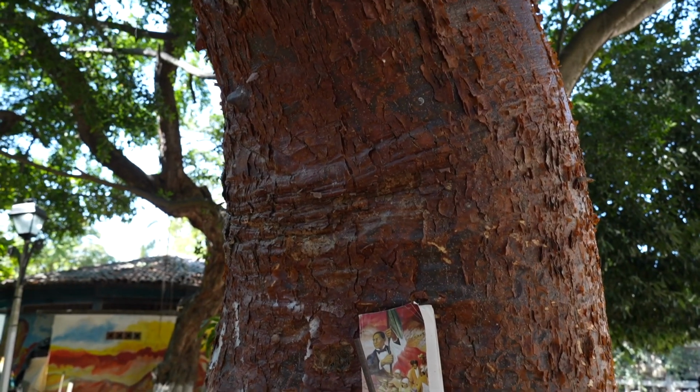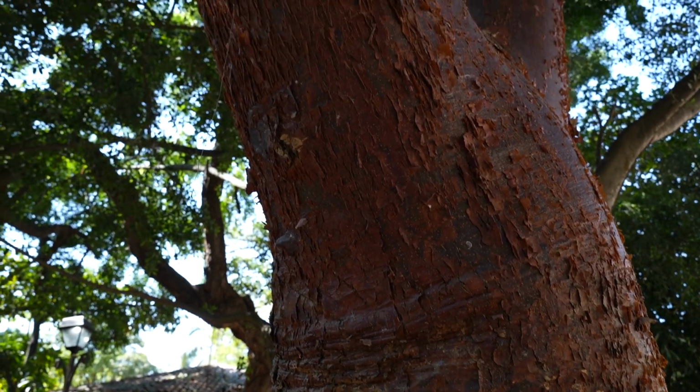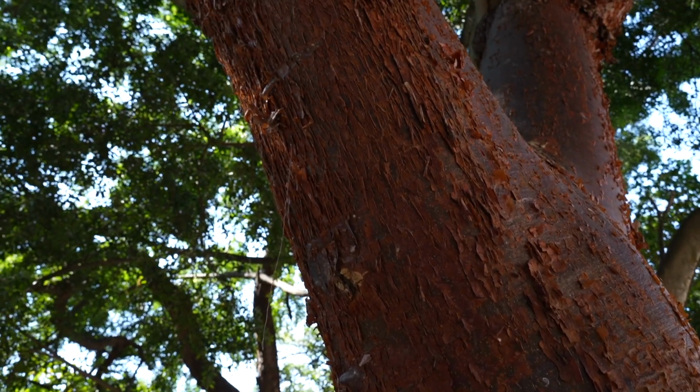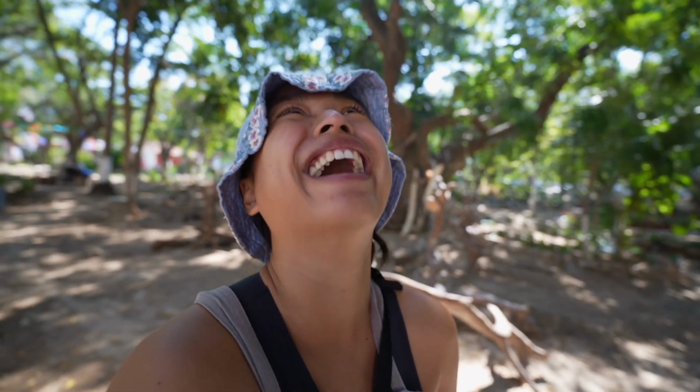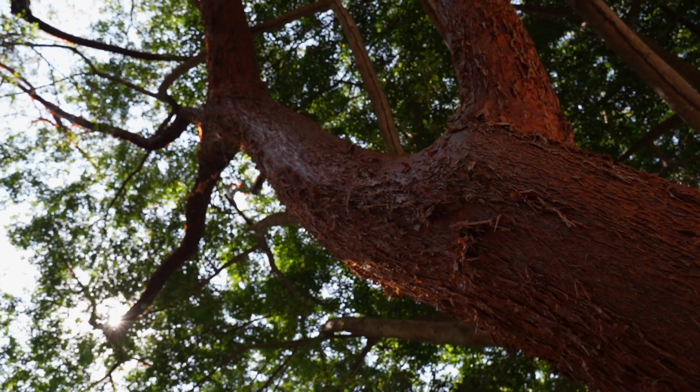This tree right here is really cool looking. It's called the papelillo, which is a paper bark tree, and they call it the gringo tree because when it gets in the sun for a long time, it gets red and starts to peel like a white person. I just learned that. That's really funny. That is the most hilarious thing I've heard in a long time. Wow, it is a very cool tree though.